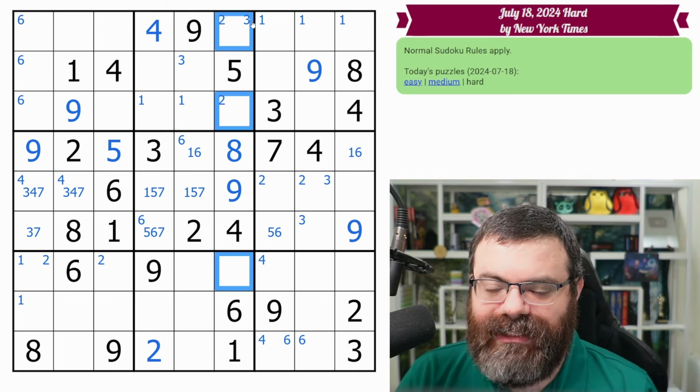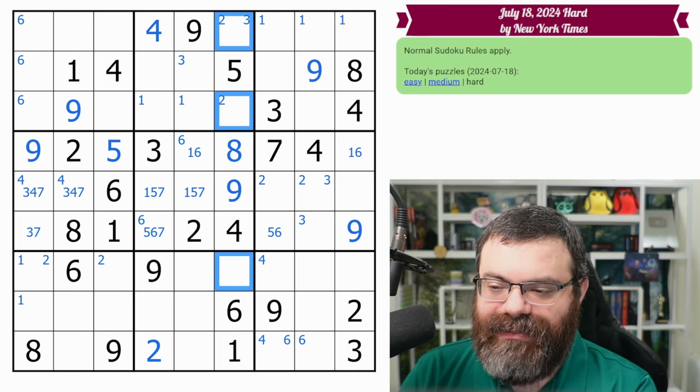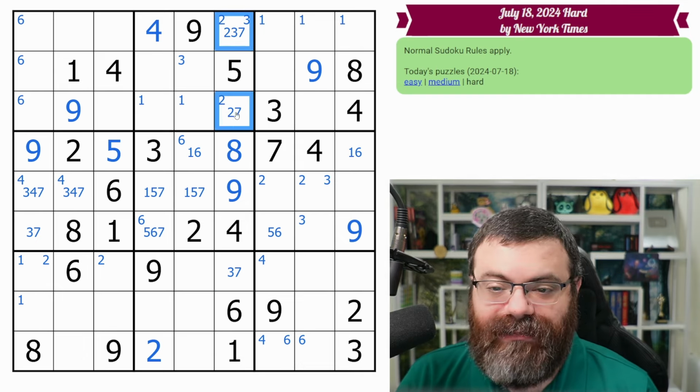I've noticed this column is down to 3 digits. Let's just think about it real quick. We need 2, 3, and 7. I'm just going to pencil it. I don't think there's anything super special. Just this can't be 2 and this can't be 3. We already knew the 2 was up here. Okay.